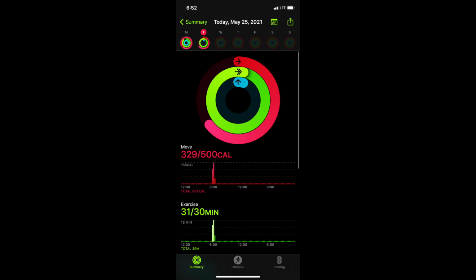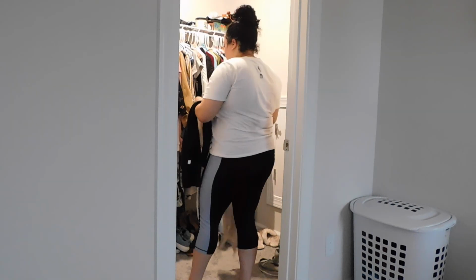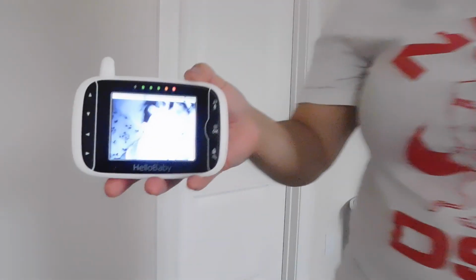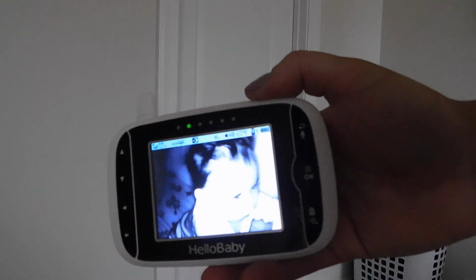But my exercise ring is closed for the day, and then I go to my room and start picking out my clothes for the day. And of course, my daughter woke up right when I was about to get in the shower, so I'm gonna go ahead and head over to her room and pick her up.